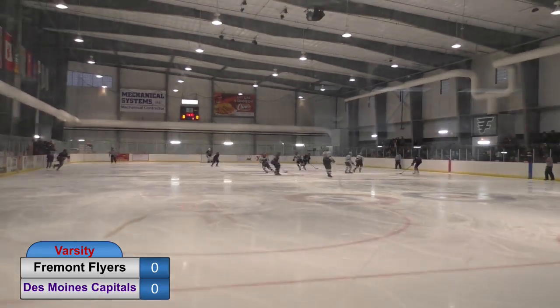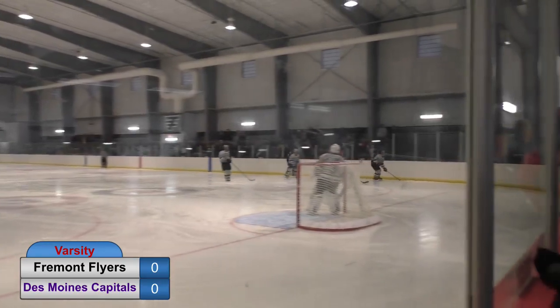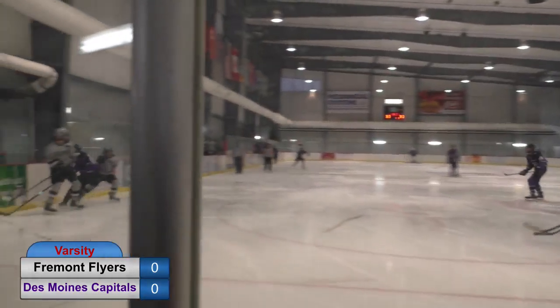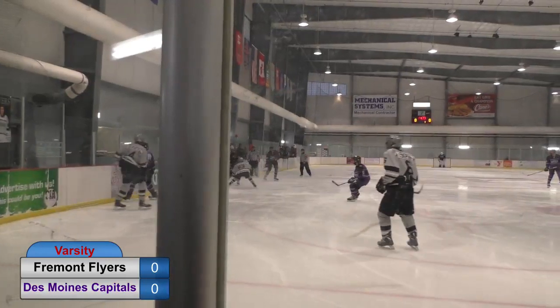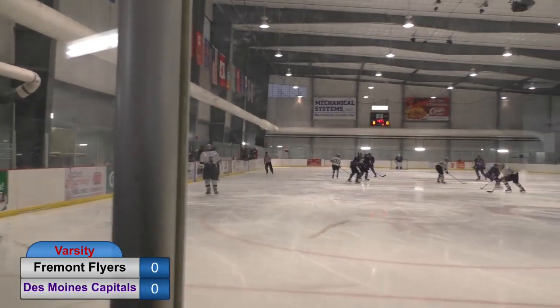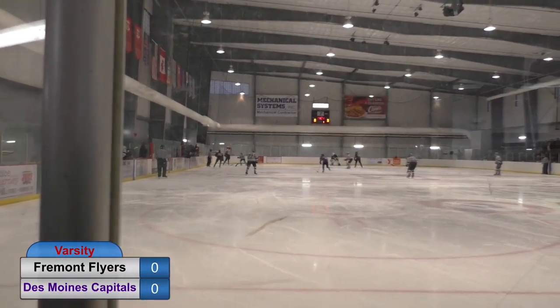And the Capitals bring it up through neutral zone. Left on the far side, tipped in by Starr. And the Capitals trying to hang on to it down in their offensive zone. Can't quite do it. And the Flyers bring it across the blue line. Sent down in deep. And not going to get there for icing.